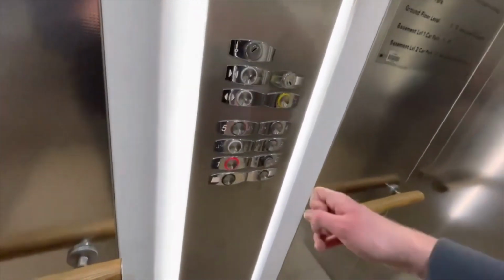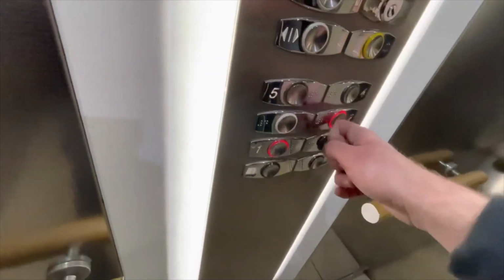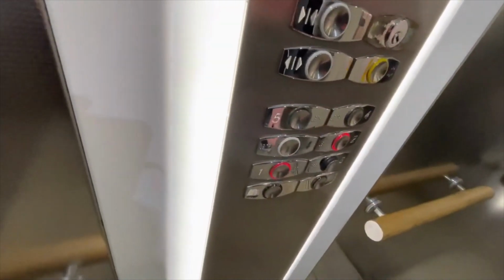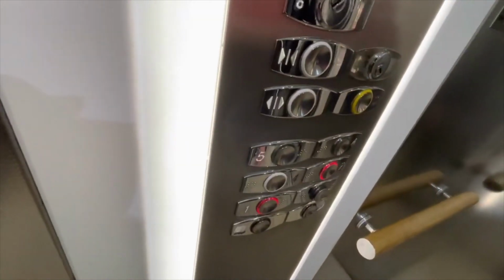Doors opening. Ground, hello, going up? Yes. What floor are you going to? Two, it's going to stop at one first. No, I think it's one. One. Doors closing. Someone who just likes the lifts.